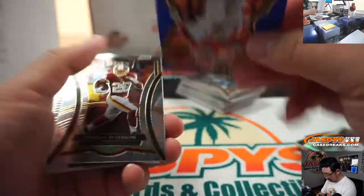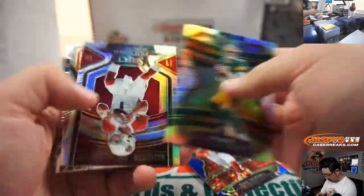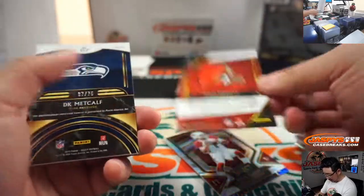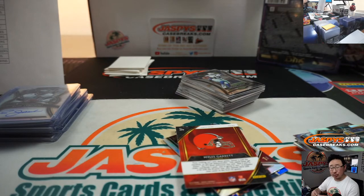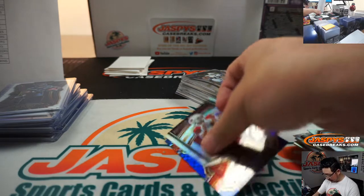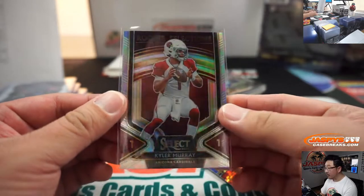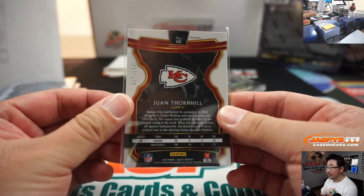40/99. There's Ezekiel Elliott. Juan Thornhill to 175. There's Myles Garrett, field level. D.K. Metcalf, relic for the Seahawks. That's Josh Pruce with the Hawks of the Sea. 37/75. Another Myles Garrett, field level, going to the Browns, Ryan. Kyler Murray, we're still looking for his autograph, Aaron Pettit, but here's a rookie selections refractor, and the Juan Thornhill Super Bowl champion goes to Chad Wright.